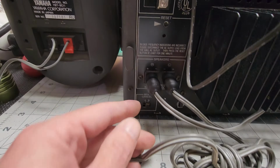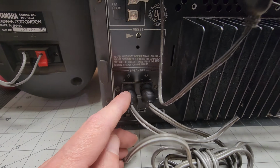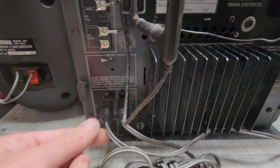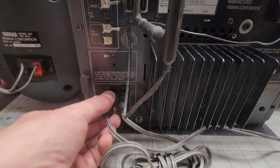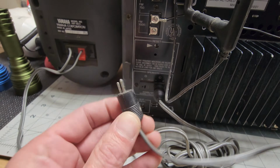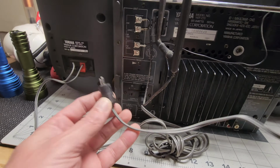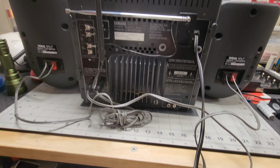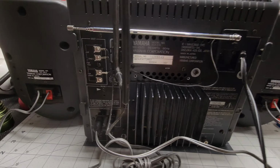Now this has some special switches. When I was doing my research on this, some people were asking how to, because these are a special plug that goes in there. I can show you. Little 3 or 2 prong for your speaker. So if you lose these wires, yeah, you'll have to figure something out.